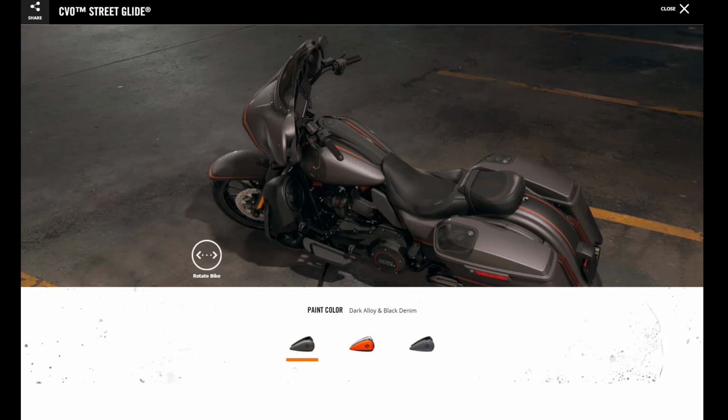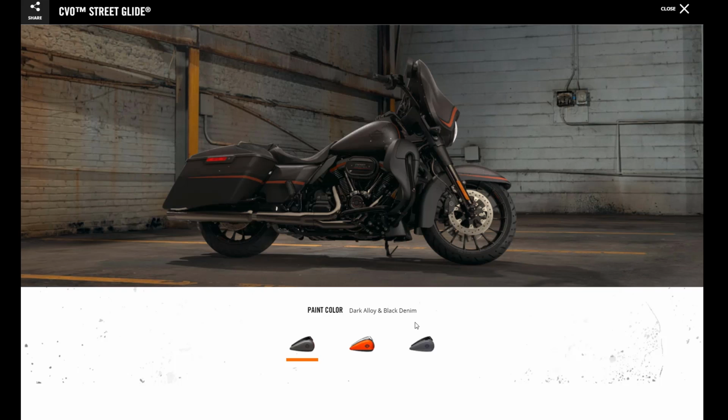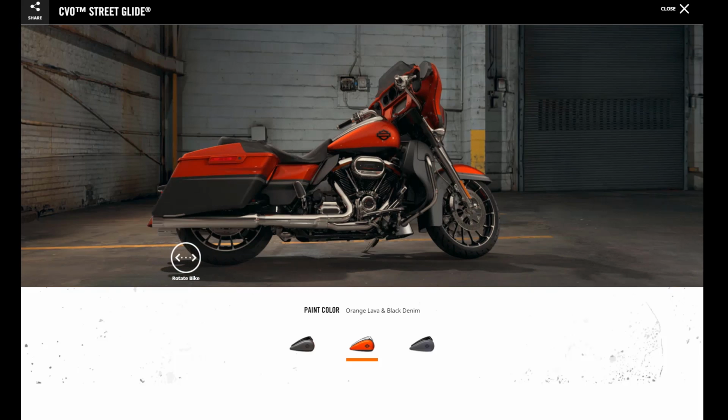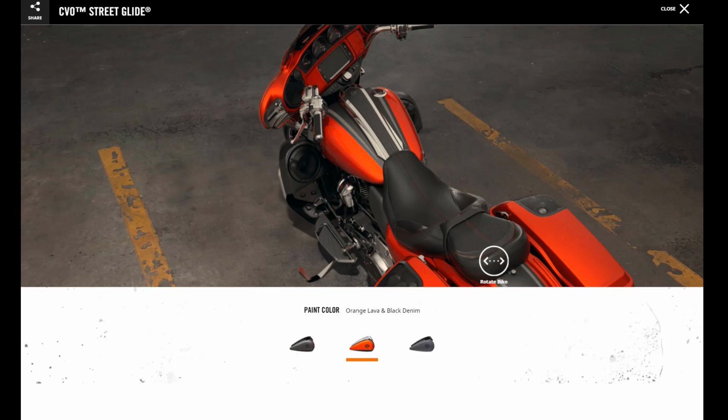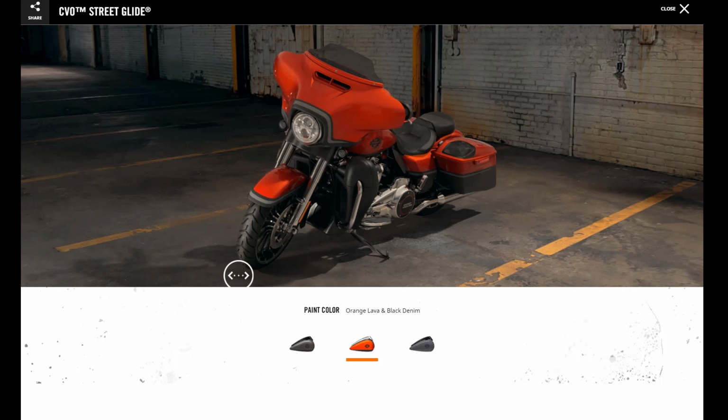What's cool about it is you have both a gloss paint on it and a denim paint. It is paint. That's a big question I get asked a lot, is there a decal over it? And that's what makes that denim matte finish. No, it's all paint. This is a manufacturing or paint process that no one has attempted to do before, and Harley did a good job this year on it.